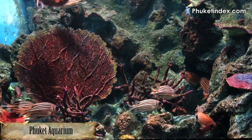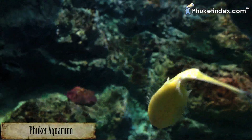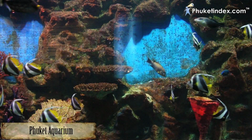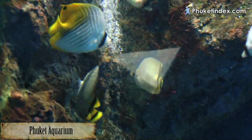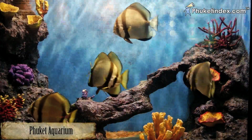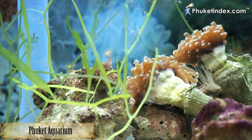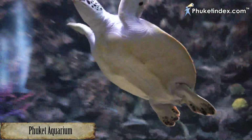Phuket Aquarium is home to more than 150 species of marine life from both fresh and saltwater ecosystems, but the focus is on those forms of sea life found in the Gulf of Thailand and the Andaman Sea. There are a variety of interactive exhibits showcasing different water-based ecosystems such as rivers, lakes and coral reefs, in addition to estuaries and mangroves. This educational journey is in both Thai and English, so it is accessible to both residents and tourists.